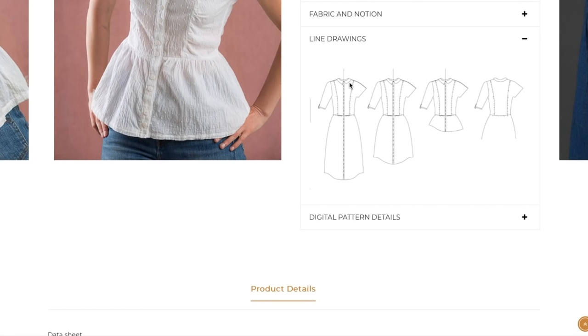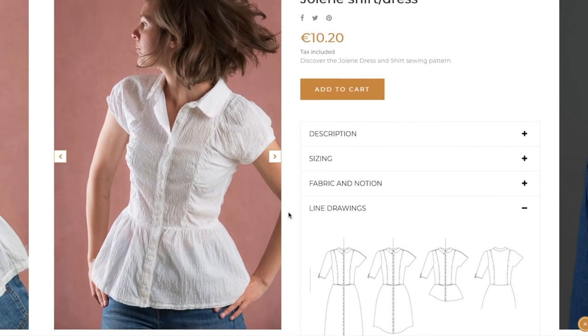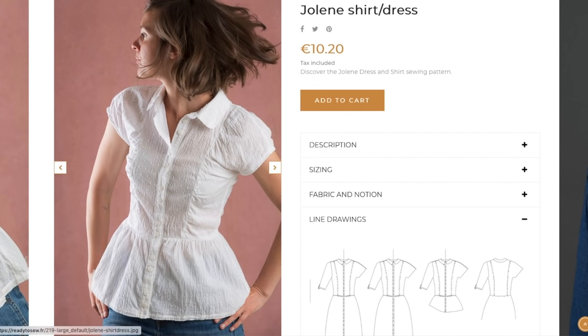Line drawings with the short collar and the long collar, short sleeve. So the short sleeve is grown on, but the long sleeve or the three-quarter sleeve is actually a sewn set-in sleeve. Curved hem on both. Maybe curved or not on the peplum. And then there's the back. All right. That's really cute.